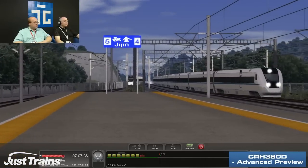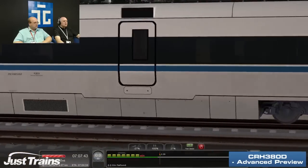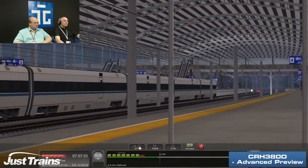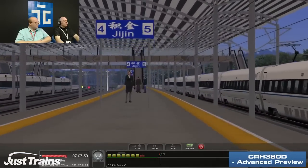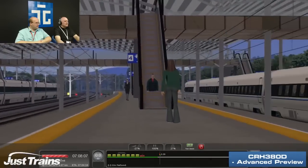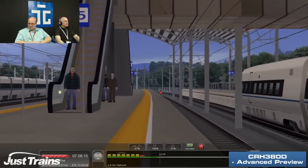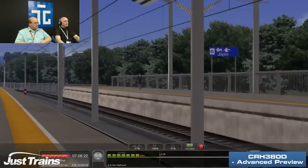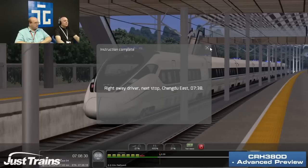Go down to the other end of your train, Steve. Yeah. This is the CRH380D going past at the moment. We're doing some train spotting. Go for a leisurely stroll down the other side of the platform. So that's something I thought was quite different when I first saw this one: the rear lights flash.